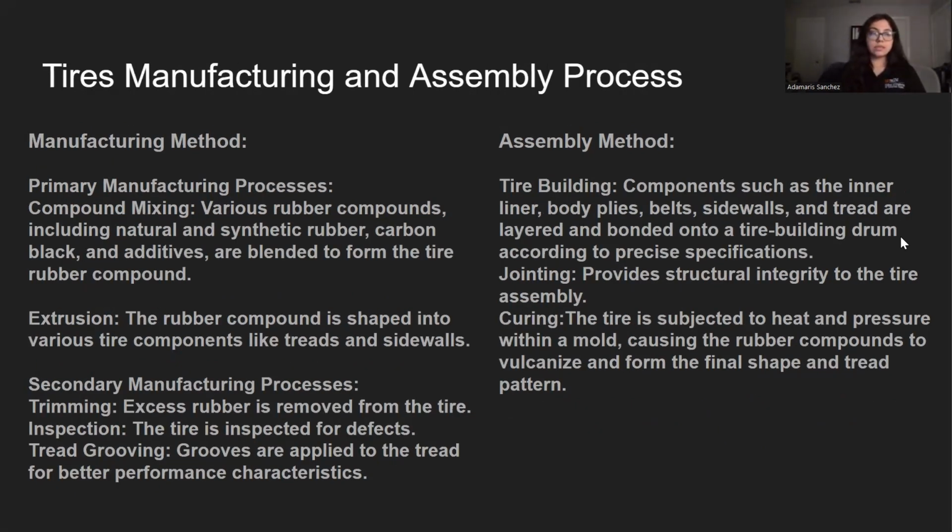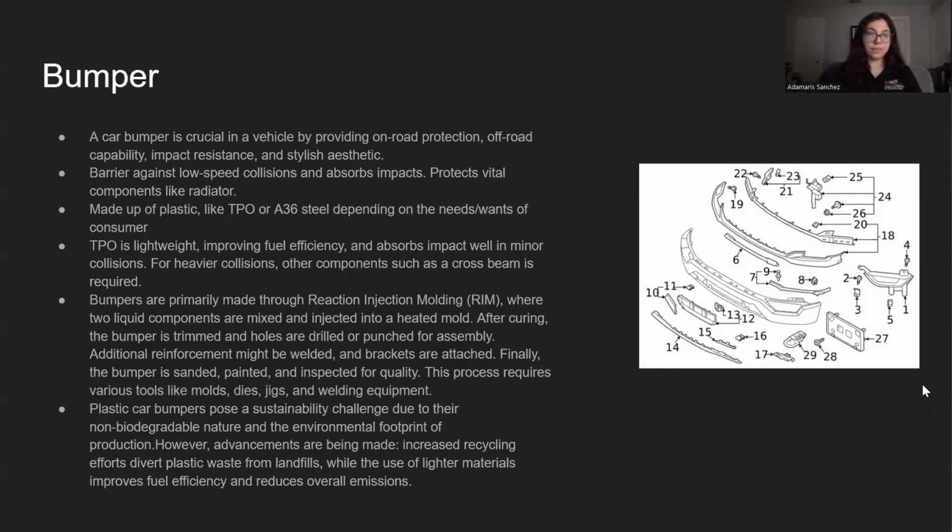So for the tires, the manufacturing and assembly process, the primary method of manufacturing is compounding and mixing. In this part, you pick which rubber compounds you want, synthetics and rubbers. And at this part, this is where you blend them to make the rubber compound that you will extrude. So this is where they extrude the shape into the sidewalls. And the secondary manufacturing process is trimming and inspection. So there's extra rubber, and they have to trim it off. The assembly method consists of tire building and the curing process when it is combined with the tire and wheel. Next slide.